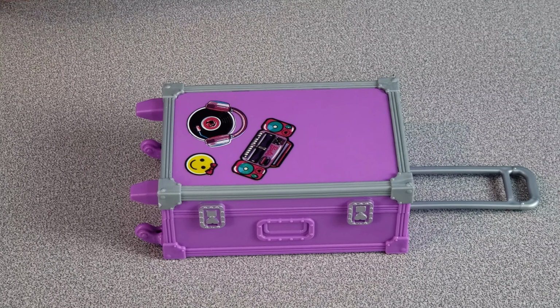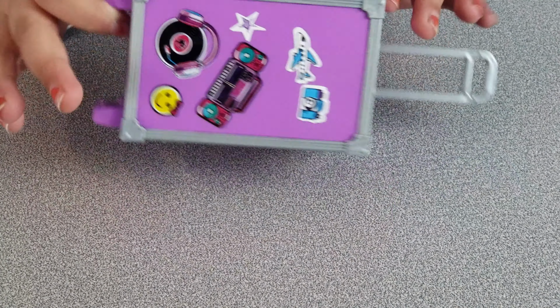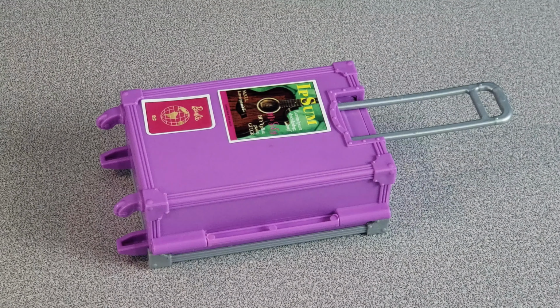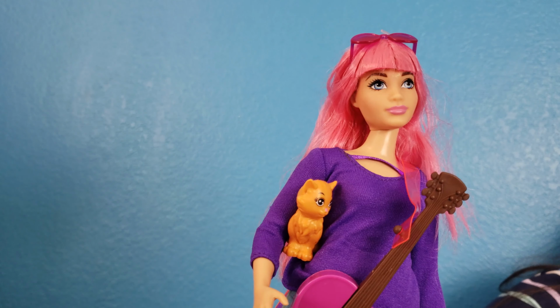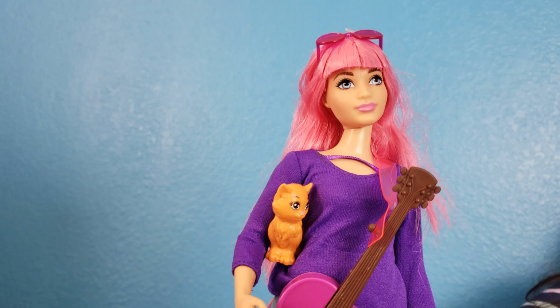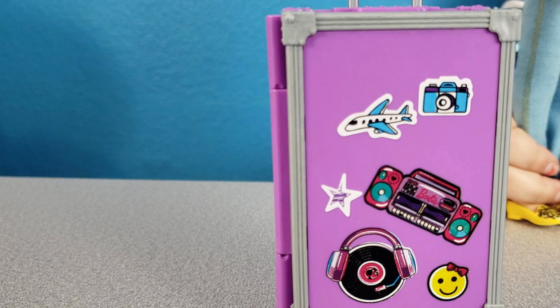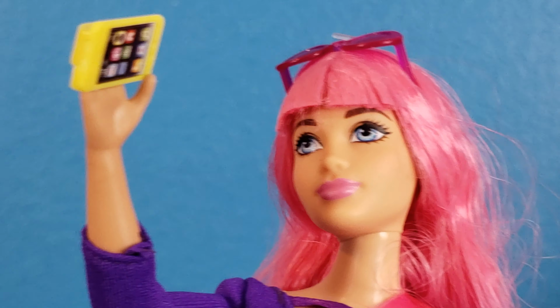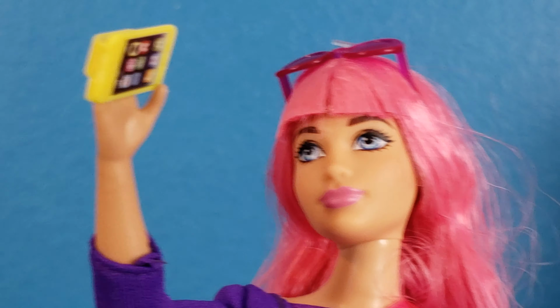Okay, now let's decorate the suitcase. I'm gonna do one on the back of it. I love a guitar. I have one. I'm all packed. I have my guitar and cat, and I'm ready to take a trip. And look at my bag, I decorated it. Okay, I got my cell phone, and I'm ready to call Barbie, so we can go on our trip.